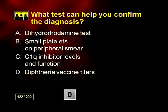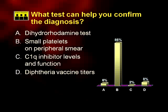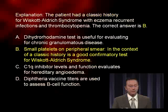All right, good. Most of you got it right. All right. So, this is classic for Wiskott-Aldrich syndrome. Remember the WAX mnemonic? Patients have eczema, all right? It's X-linked. It's a boy. Immunodeficiency with the recurrent sinopulmonary infections and thrombocytopenia. And so if you have thrombocytopenia and small platelets on peripheral smear, that's virtually diagnostic for Wiskott-Aldrich syndrome.